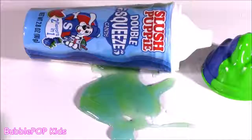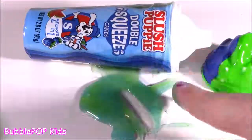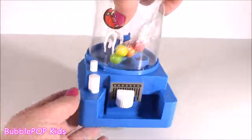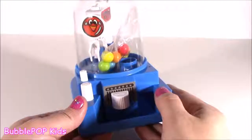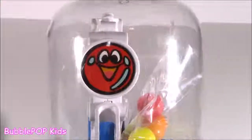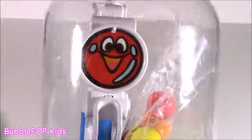Ever. Because it destroyed your table. Look how sticky it is. Sweetie Pies, I cannot believe it. We are on to candy number 4. And it is a gum catching machine. Almost like one of those little UFO catchers. Nice to meet you, Bubba. I'm the gum catcher. The gum catcher. Bubba, the gum catcher is crazy. Look at him. He's crazy.